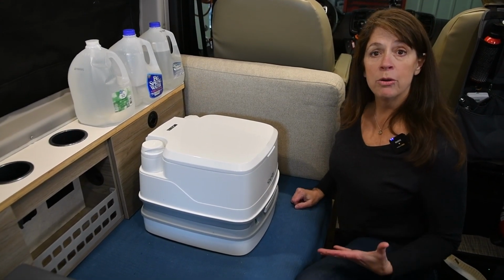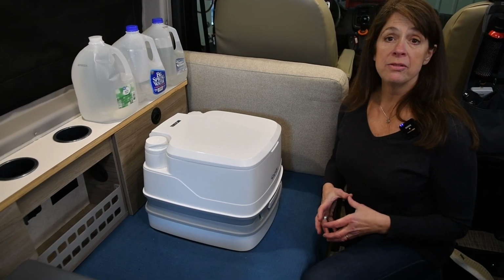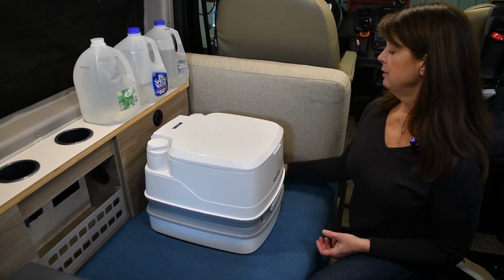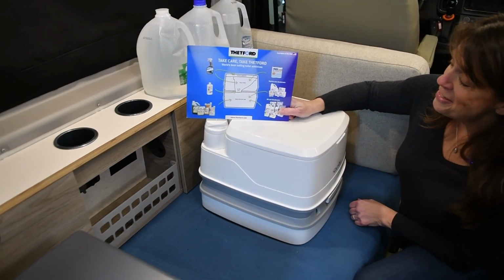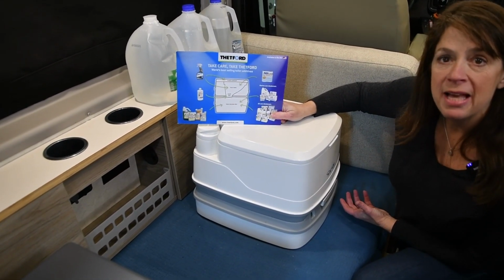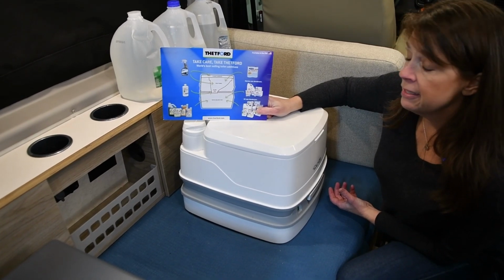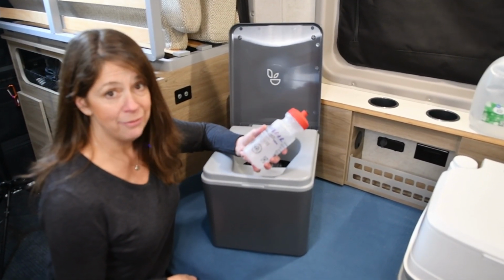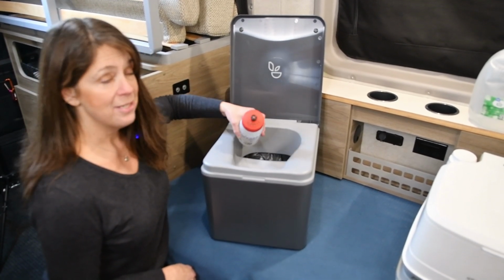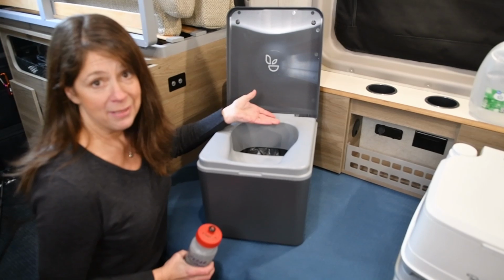In a cassette toilet, there's a lot of odor because the liquids and the solids are combined and stored. So they use chemicals to try to control that odor. Obviously, you don't need multiples of all these products, but that's an awful lot of chemicals to store on a little tiny van like this one. In a composting toilet, all you need is a little diluted vinegar solution. Swish it into the liquid waste area, and you're done. The solid waste gets bagged up and thrown away.